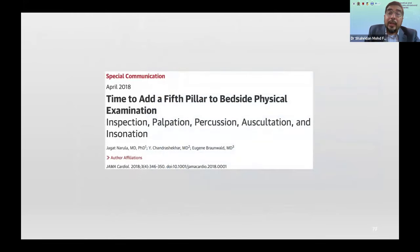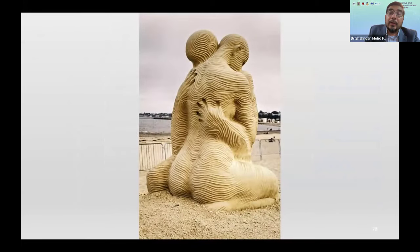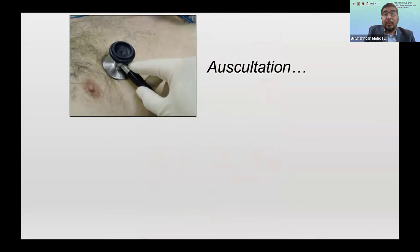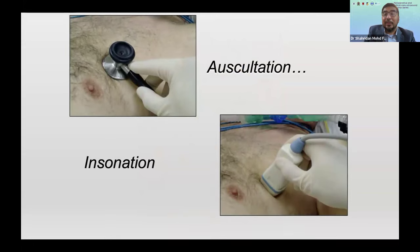I think it's time to add the fifth pillar to our bedside. This was a JAMA special communication in April 2018. And I think for us anesthesiologists, not so much for the intensivists as well as other medical specialties, it's about time for us to embrace POCUS and expand our uses from just lines to regional anesthesia, but to use the other modalities as well. We need to migrate from auscultation to insonation.